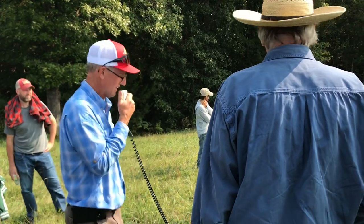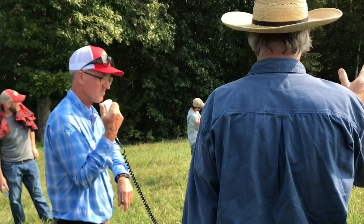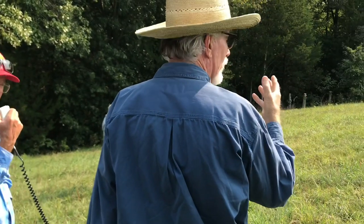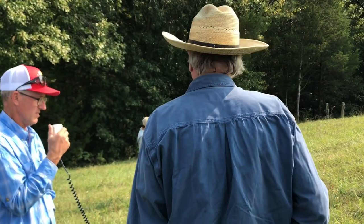That happens. Bring the new ones in, they're likely to be the last one to move. And they're just saying, where's everybody going? Because they're not used to the rotation. Yeah. But after a few rotations, they'll be in the middle of the group.